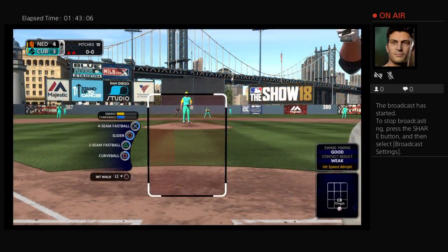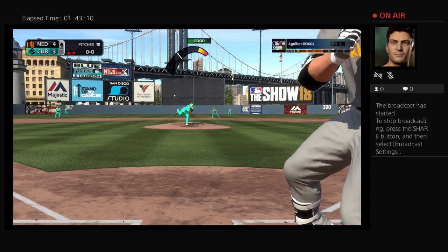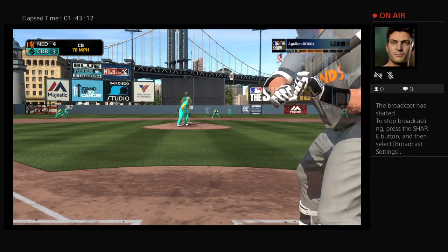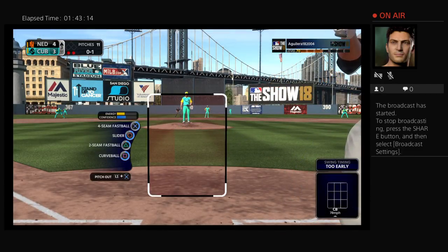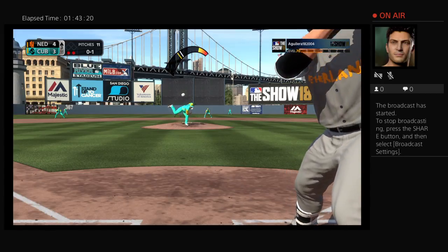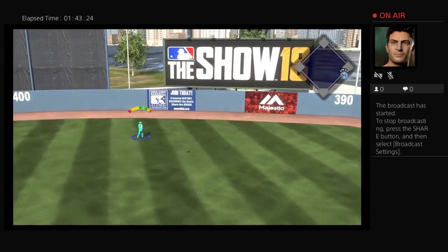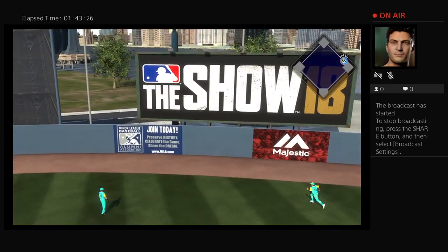Striding into the box, Kyle Schwarber looking to put the ball in play here. He went down on strikes in his first at-bat. Couldn't hold up on the curveball there as he went around for strike 1. A swing and a high drive to right center field. Blackmon going back. Gone!